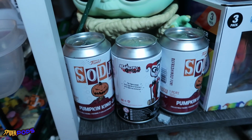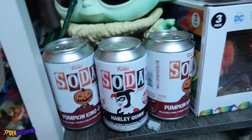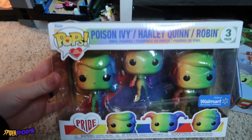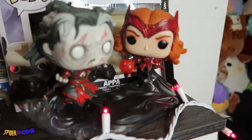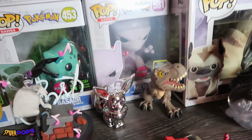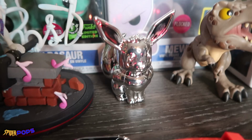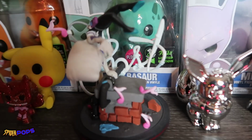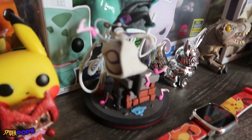And below him, we have the Pumpkin King Jack and Harley Quinn soda figures. And right here, we have my Pride, Poison Ivy, Harley Quinn, and Robin Funko Pops. And up here on my desk, we have Doctor Strange and Wanda. Next to them, we have my Jurassic Park Mystery Silver Metallic Eevee. And then we have my Gwen figure that says Boo in the back. Definitely one of my favorites and only Spider-Gwen figure, but hoping to get more in the future.